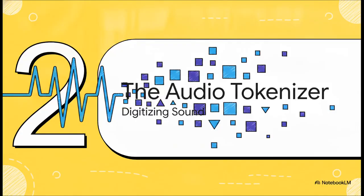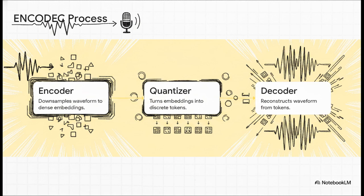Section 2. The audio tokenizer. Okay, so the encode process acts as our audio tokenizer. It breaks the journey of a sound wave into 3 digestible phases: encoding, quantizing, and decoding. To use a language model on sound, we have to essentially treat sound like text. Language models are built to predict the next word, or token, in a sequence. But a raw audio waveform has tens of thousands of data points every single second. It's way too dense. So the encoder squashes this massive wave down into a smaller set of dense vectors. Then the quantizer sorts these vectors into discrete, categorized tokens, basically creating a customized alphabet just for sound. Finally, the decoder's job is to prove this whole thing actually works by taking those discrete tokens and blowing them back up into a fully reconstructed, listenable waveform.